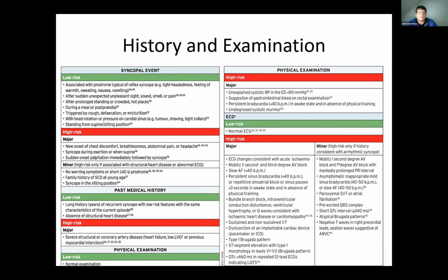So the main high risk ones that I find are certainly syncopal events with sudden onset, certainly during exercise or when sitting, resting, and certainly syncope with injury seems to be probably one of the highest risk symptoms that we see, and that's what most of my loop recorder implants are for.